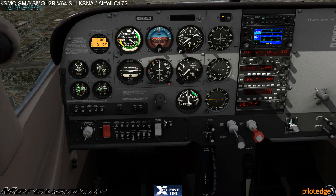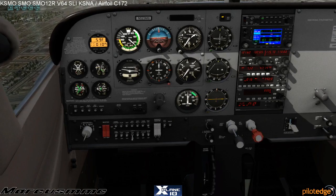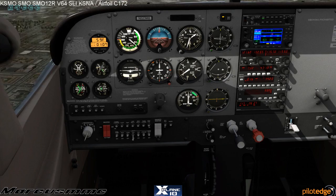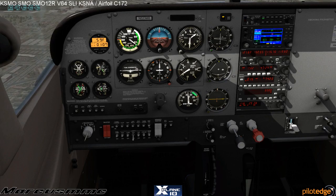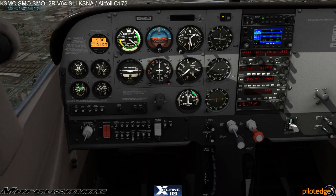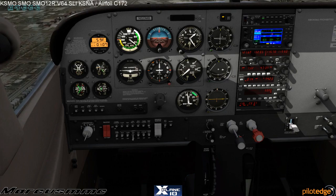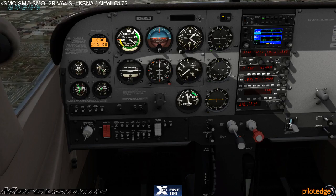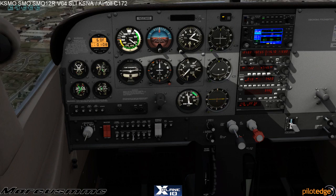637 Bravo Romeo, maintain 3000. Still high. I'm not doing too bad following the localizer. I call it acceptable. I won't call it great, but I'm doing okay. So again, our minimum's 255. We're about 1,000 from our minimums.